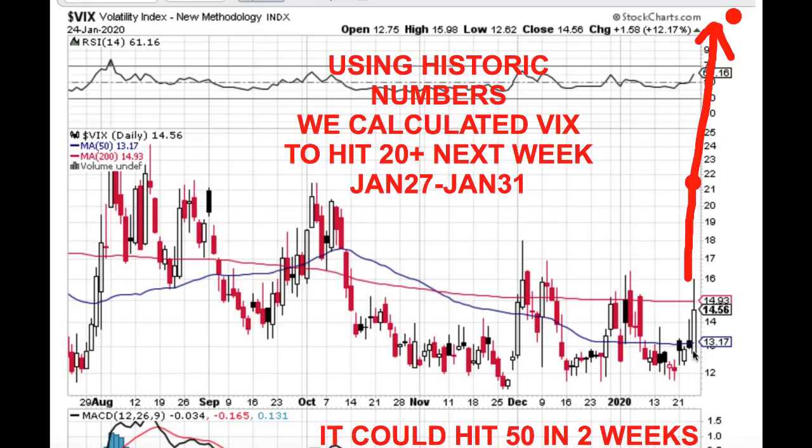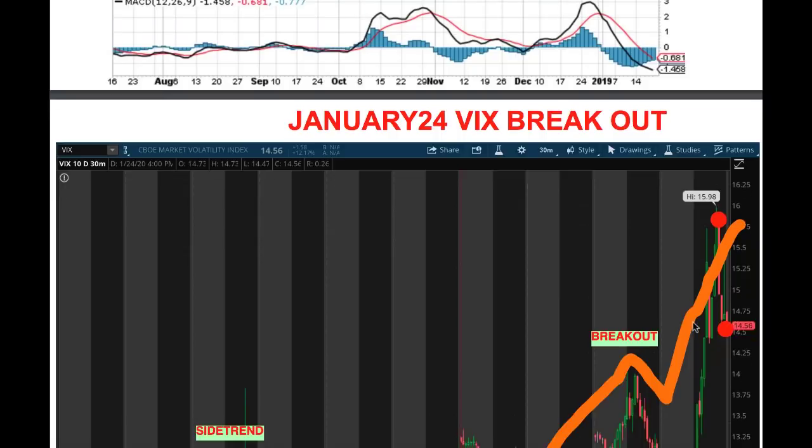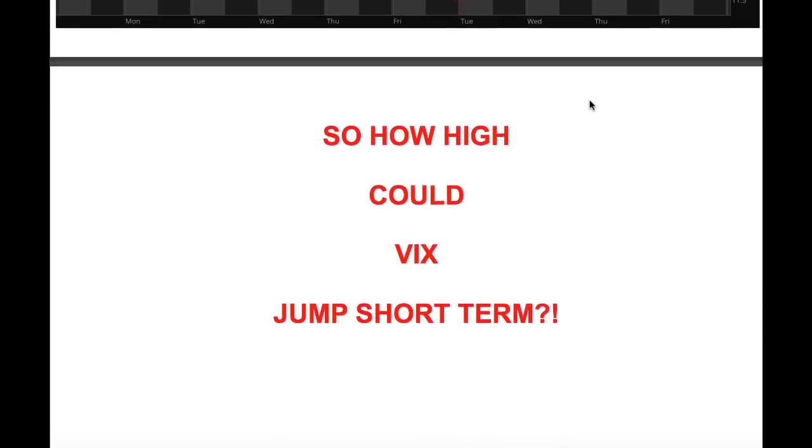Look at this candle. Guys, let me just rewind this one more time. Do you see how this candle shoots to pretty much 16 right here, and then it finishes at 14.56? This candle is identical to this candle right here, in October of 2018, right before the market started crashing once, crashing twice, and really crashes the third time, the biggest one, where VIX shoots to 36. I really want you to understand this. That's the kind of candle we're looking at right now based off the Friday close.